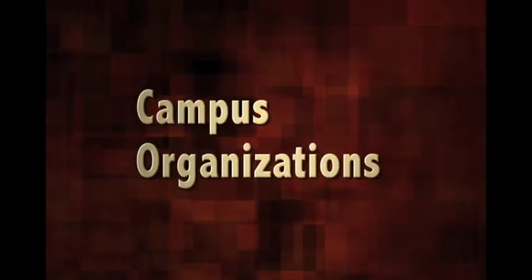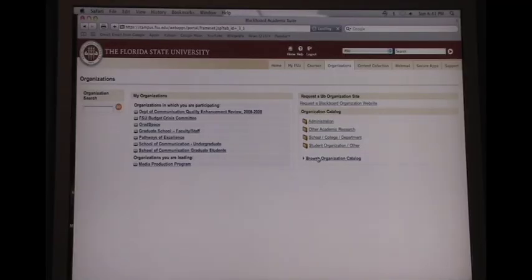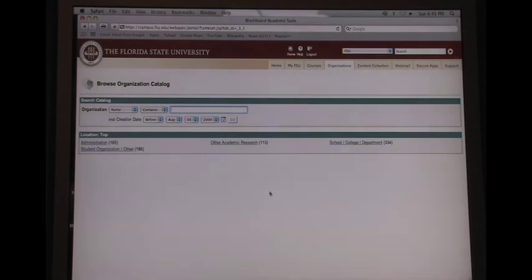There are many ways to get involved in different groups and organizations on the Florida State University campus. One of the easiest ways is to log on to Blackboard and go to the groups and organizations search. There you can put in sports or discipline, interest, and or identity.